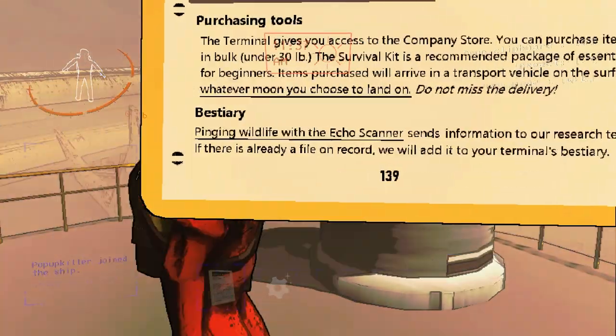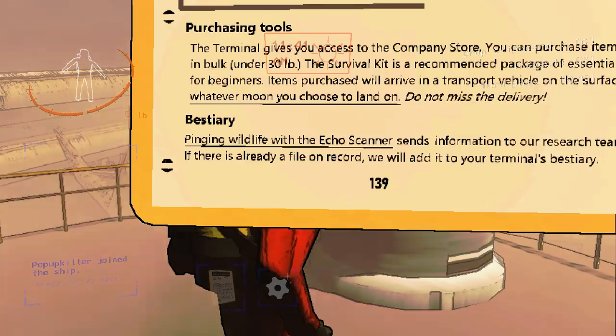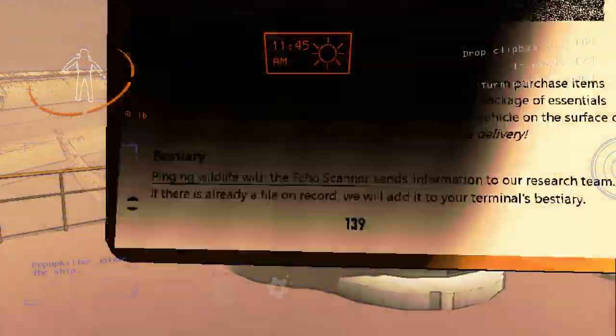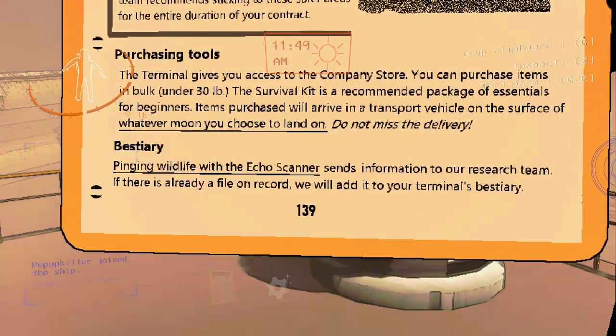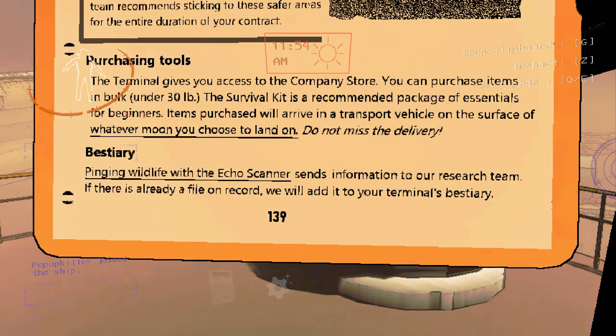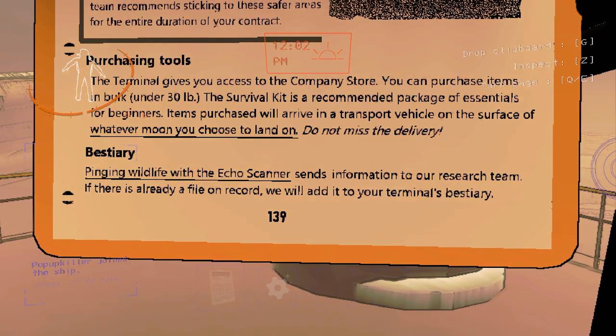Dude. What? There's some bees. A bunch of bees. Alright. Pinging wildlife with the echo scanner sends information to our research team. If there is already a final record, we will add it to your terminal's bestiary.